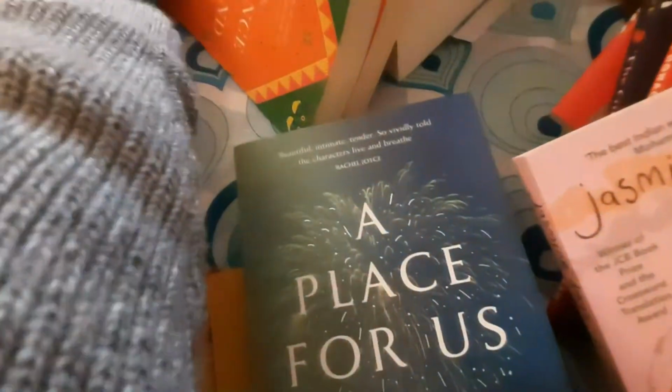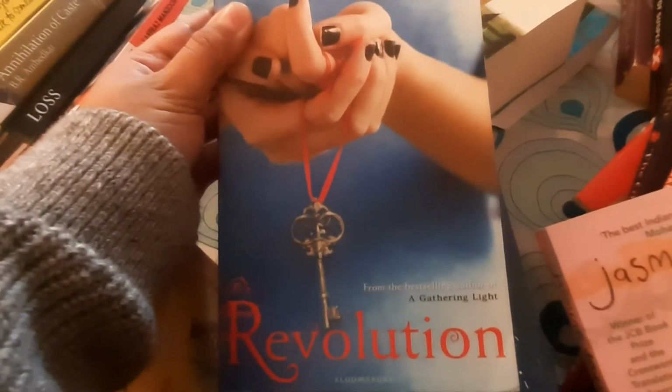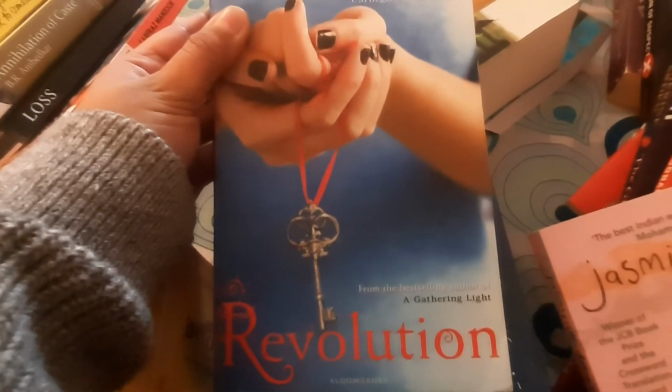And for me, that is Revolution by Jennifer Donnelly. This is a book that I read when I was very, very into YA and I loved it and I read it again and again.